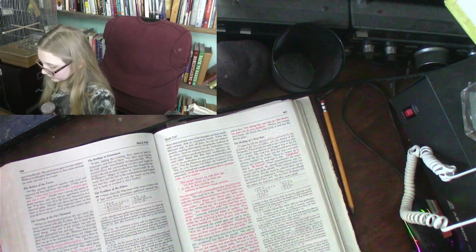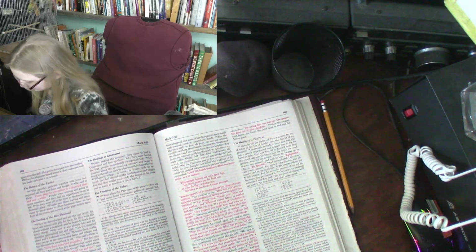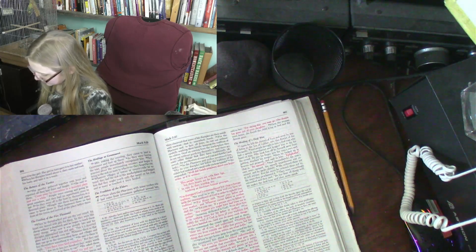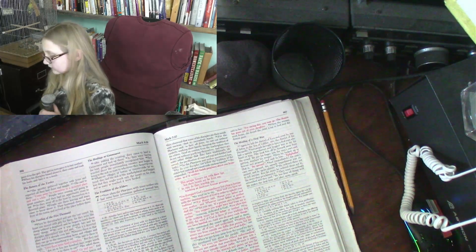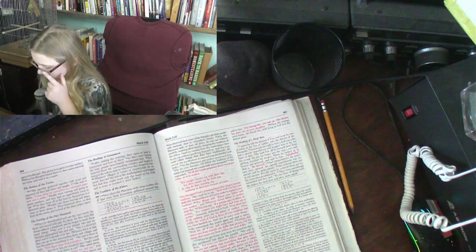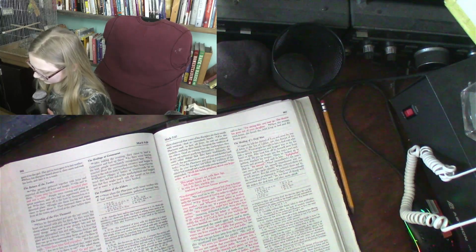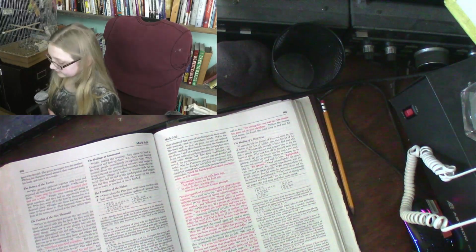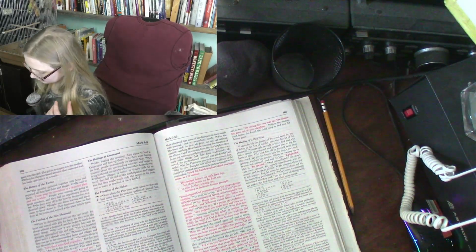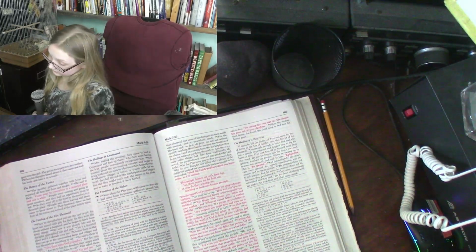Nothing that enters one from the outside can defile a person, but the things that come from within are what defile. When he got home away from the crowd, his disciples questioned him about this parable. He said to them, Are even you likewise without understanding? Do you not realize that everything that goes into a person from the outside cannot defile? It enters not the heart, but the stomach, and passes into the latrine. Thus he declared all foods clean.